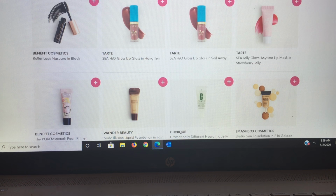It is the Roller Lash Mascara in black. They have the Tarte CH2O Gloss in Hang 10 Sail Away. And I think one of these different colors is already chosen for me in my bag. And then Tarte, they have the Sea Jelly Glaze Anytime Lip Mask in Strawberry Jelly.